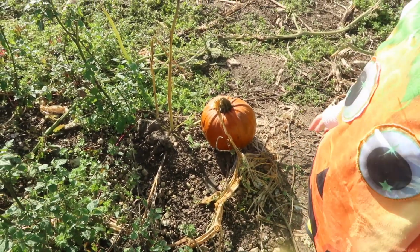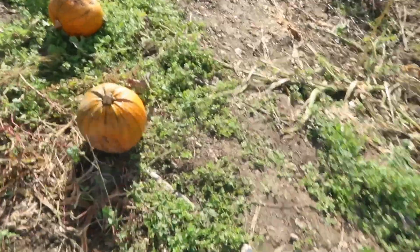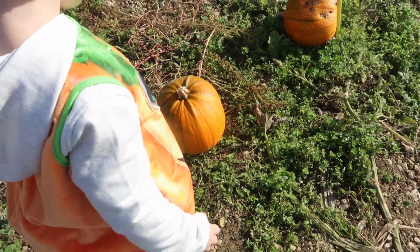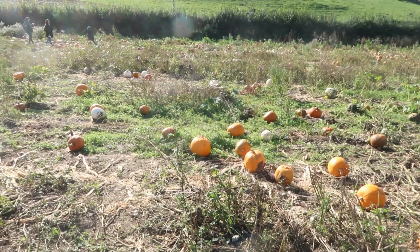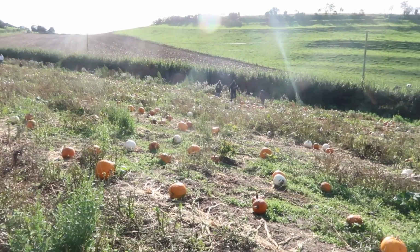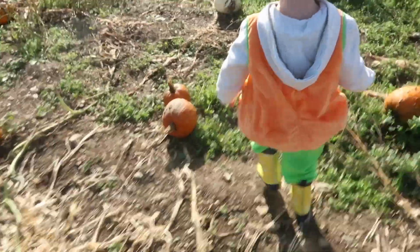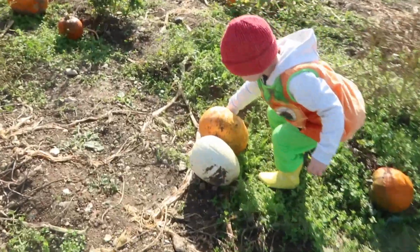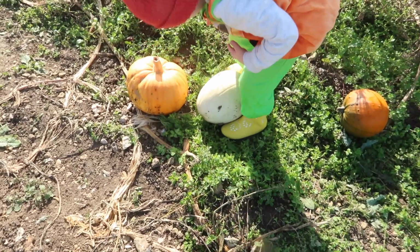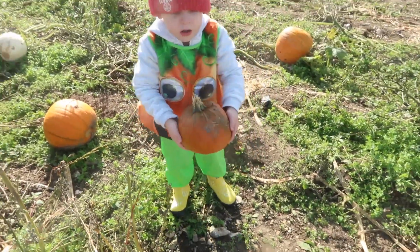Another pumpkin, yeah. What's it got on it? That's a stalk, darling. What is that? What's that? A rock. Papa said that this one's square. That's a bit big, isn't it? Is it heavy? That's heavy, yeah. Alfie's got a white one. Are you going with Alfie? Be careful. Found another nice one. Oh wow, that's a good one. You found another one.